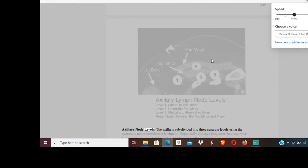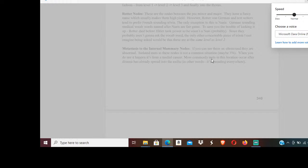Axillary node levels. The axilla is subdivided into 3 separate levels using the pectoralis minor muscle as a landmark. Supposedly drainage progresses in a stepwise fashion, from level 1, level 2, level 3, and finally into the thorax. Rotter nodes. These are the nodes between the pectoralis minor and major. They have a fancy name which usually makes them high yield.